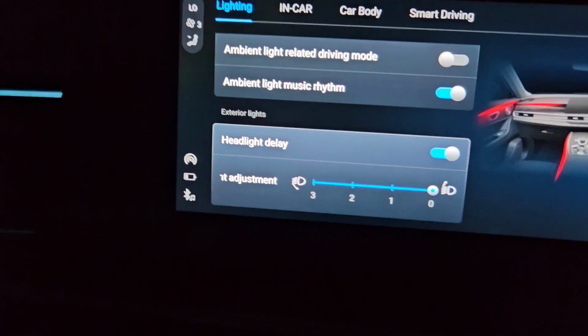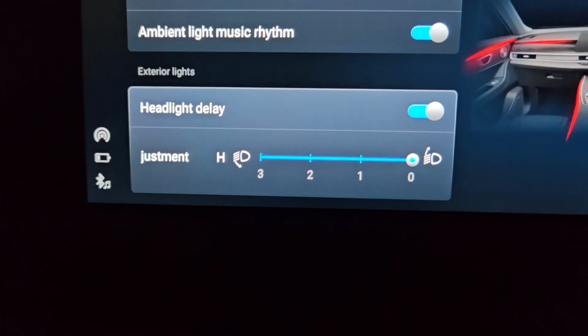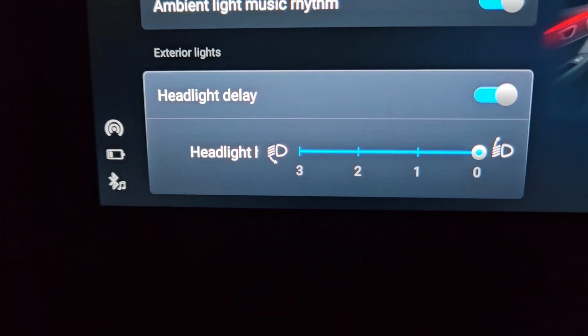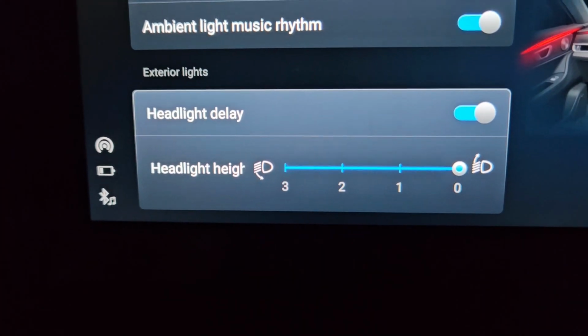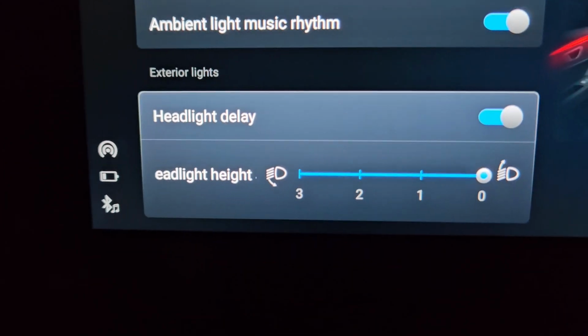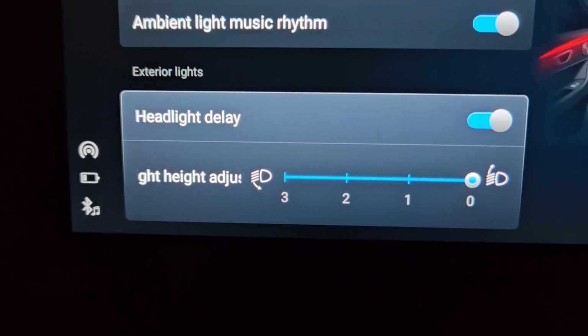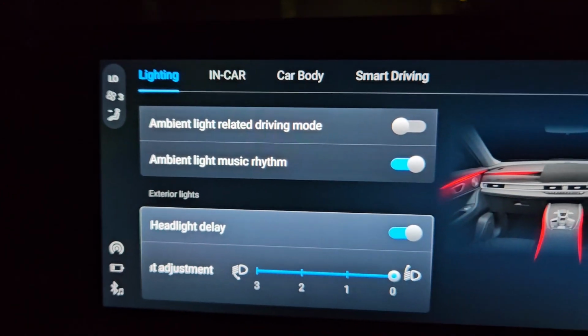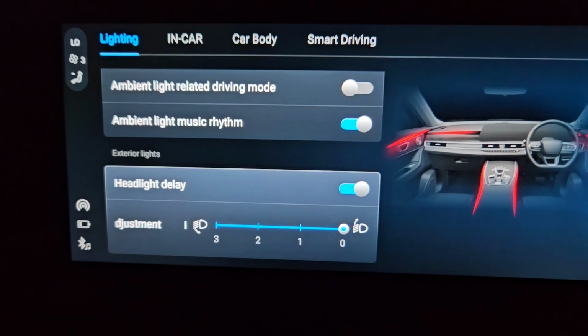Okay, now you've got your head-up delay, so you can play around with all these settings. You can actually see the different type of delay for your lights, how long they stay on, how long they stay off, and then obviously to have your lights turned up or turn them down. But yeah, those are some of the things for this section.